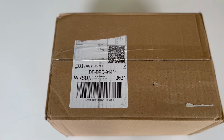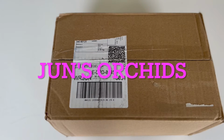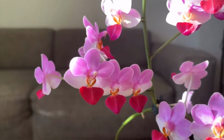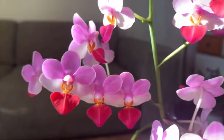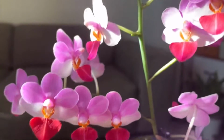I saw a video by June's Orchids. I hope I pronounced the name correctly, but given that the language was Chinese, maybe it's not pronounced June. Well, he presented an orchid called Phal Triprince MK, and that's such a beautiful, cute little phalaenopsis that I broke my word to myself.